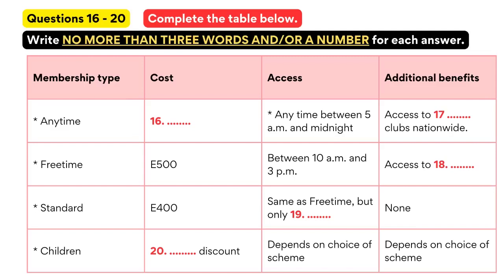The Free Time membership is an off-peak membership. This entitles you to use of the facilities between 10 a.m. in the morning and 3 p.m. in the afternoon. Also, you can use the facilities at any time at weekends. This costs £500. Note that you will still have access to a personal trainer under this membership scheme.